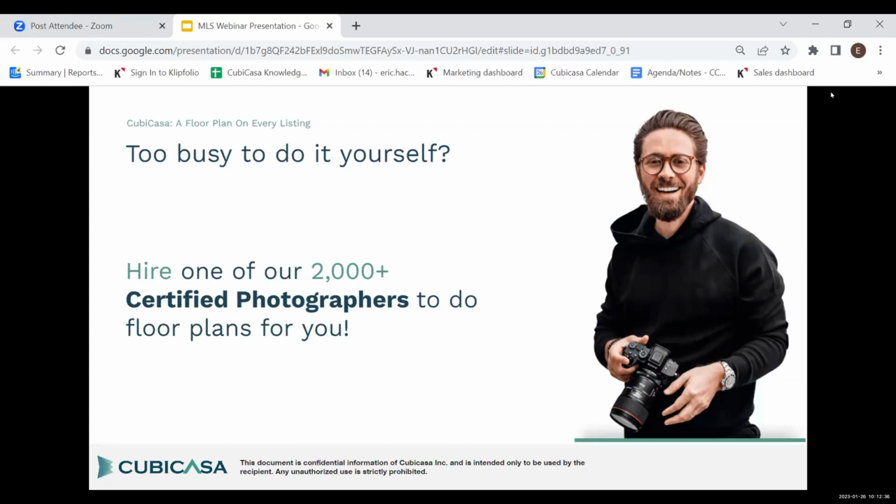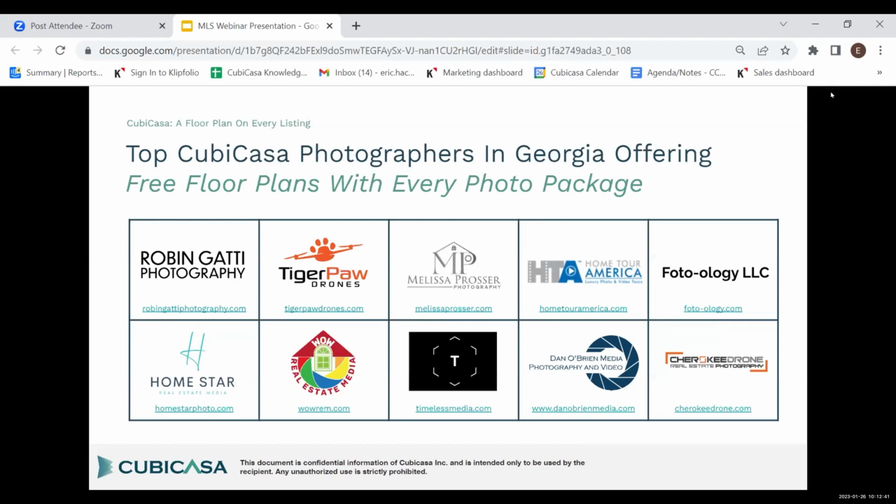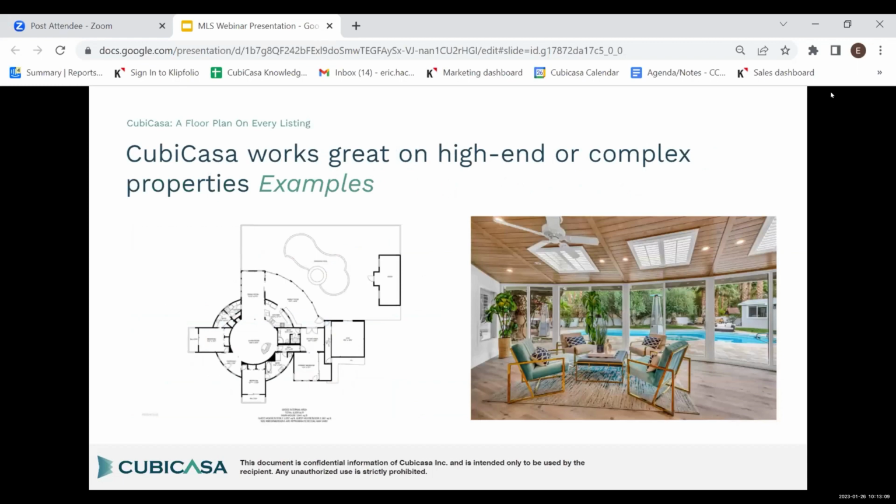And on the next slide, if you don't have a real estate photographer already that you're working with, we have 10 different real estate photographers that have been vetted through our process. They already use the CubiCasa mobile app, so they're proven to be really good at scanning with the mobile app. So if you don't have a real estate photographer already and you don't have time to do it yourself or you don't want to do it yourself, by all means, tap into these local real estate photography studios and they'll be happy to do a floor plan for you. And one other thing I'd like to note is these real estate photographers have already agreed to include a floor plan with every photo package.